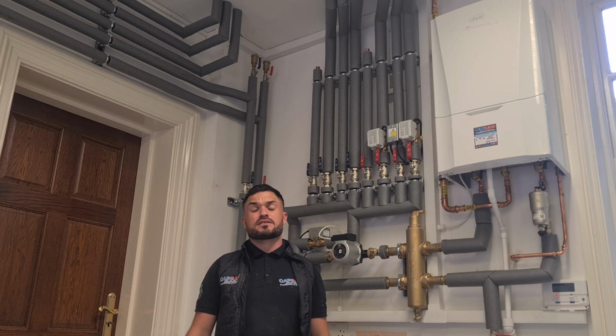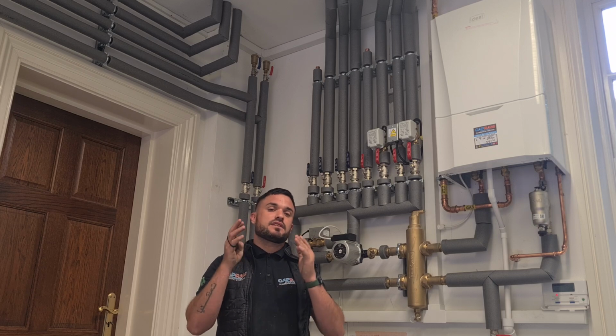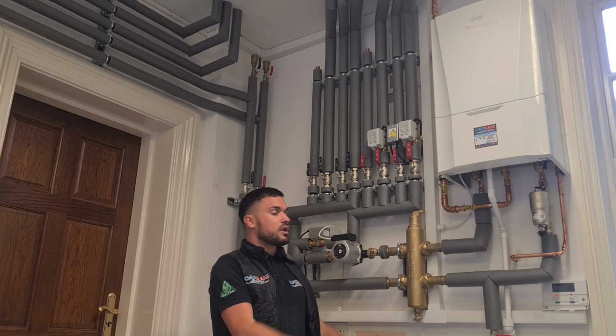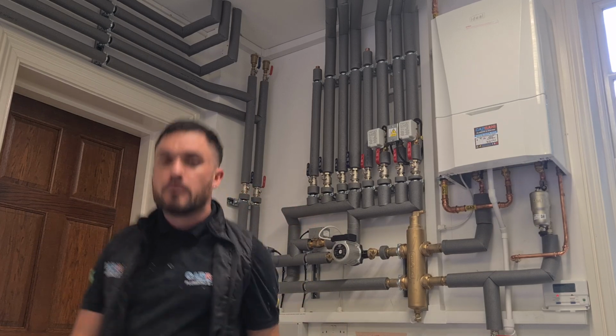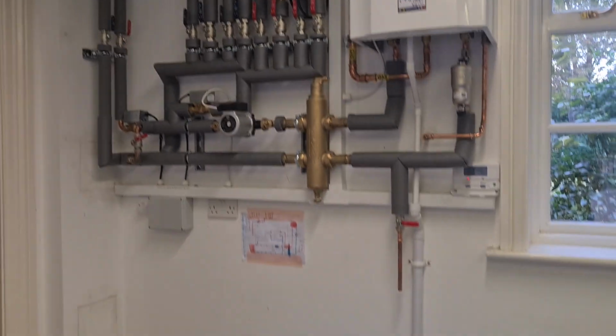So we've had to run a few more wires, do a few little bits, but I'm more than happy now that this client will be getting the best efficiency from the 32 kilowatt boiler we have installed. So what I'm going to do now is get hold of the camera, let you have a little bit of a POV so you can see what's going on.